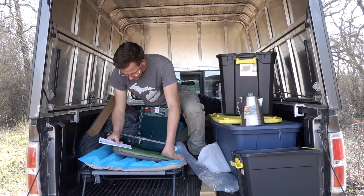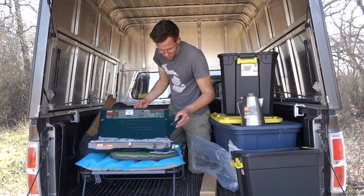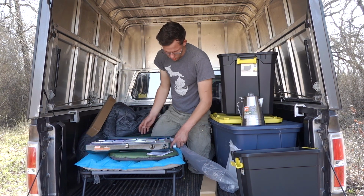Comes with a manual. Nice flaps. Probably definitely will help with a little bit of wind going on. Yeah, good looking setup there.